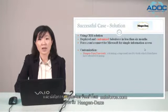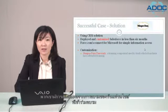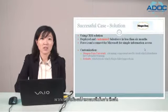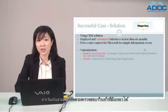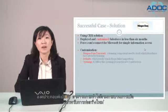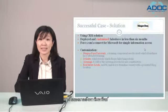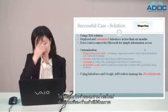And this is customization done by Salesforce.com for Haagen-Dazs. Haagen-Dazs University, they have a training component used to track which franchises have attended training. They also have a defaults component. Defaults can track which shops failed inspections. Openings component. The openings component can follow the opening process for new construction. Real estate leads are used to match new franchise owners with a potential shop location.